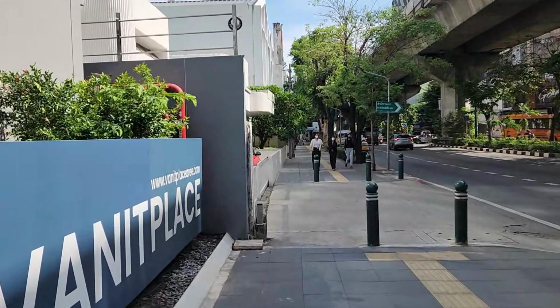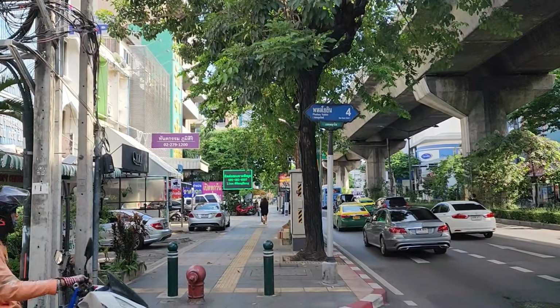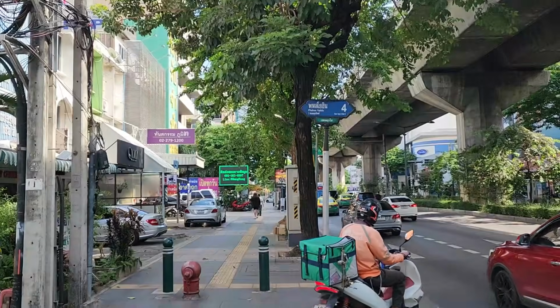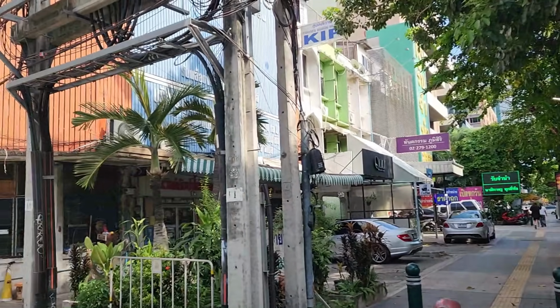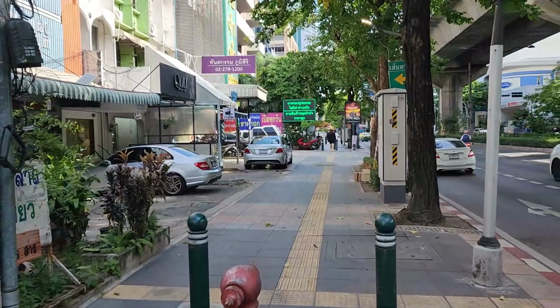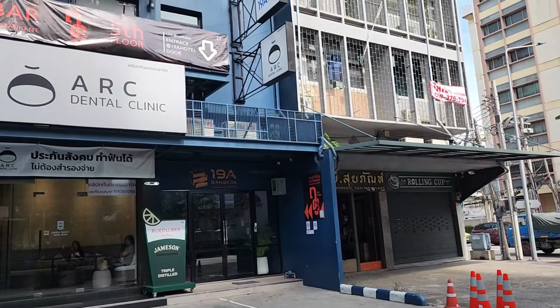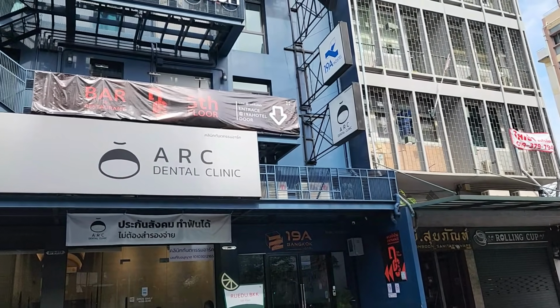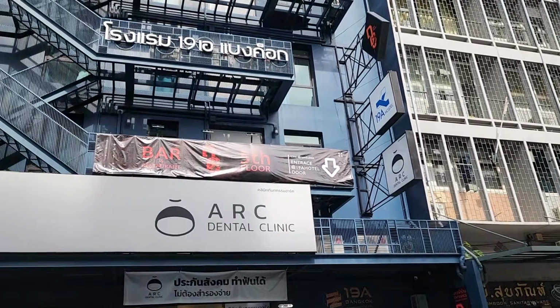I'm walking backwards towards Victory Monument. And I probably walked 5 minutes from that Via Market up Yokton. I'm at Soi 4. I see some condos off in the way. So it looks like we're going to make a left up here. And this is a pretty clean looking hostel, the 19A Bangkok Hotel. I think it's a hostel, bar on the 5th floor. There's their line.